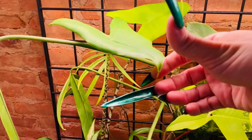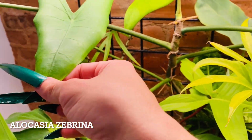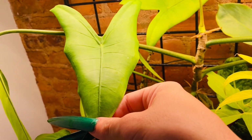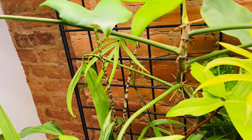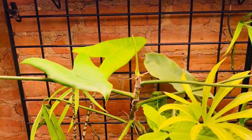If you guys have been following me for a while, you remember my Alocasia Zebrina. This is one of the little pups that she had that was just like a bulb, and I grew it. And I think we have a big enough specimen that it's gonna survive. So I can't wait to take her outside and let her snap out there and do her thing. But yes, I'm so excited. I'm like, just hold on for a couple more weeks, girl.